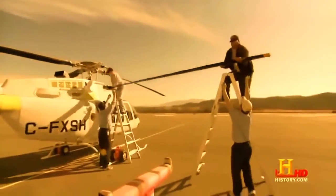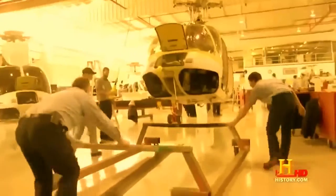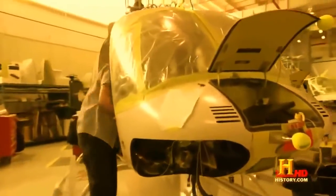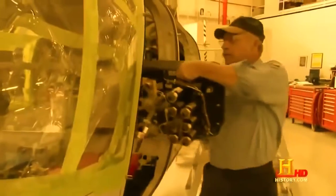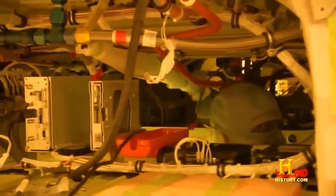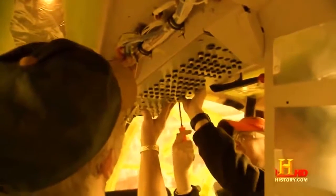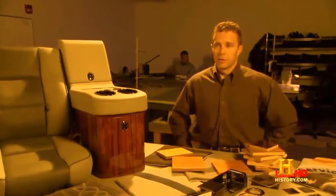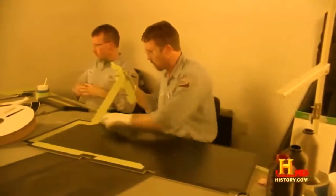Edwards disassembles the helicopter to start the customizing process. The helicopter then goes into the completions hangar, where workers install the wiring and flight instruments. Workers run wiring through the helicopter to connect the instrument panel in the front to the computer systems that control it, placed in a rear compartment. After we finish the installation of the avionics and all the wiring and we've buttoned up all the panels, this is when we start to install the interior. Customizing the interior starts with a plastic trim kit that will cover any wiring or equipment that was previously installed.